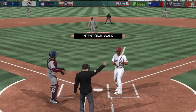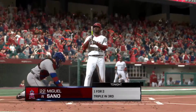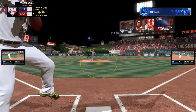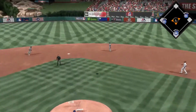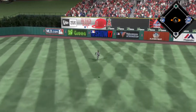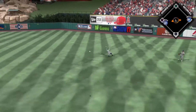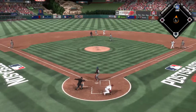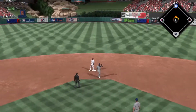Well, they missed with the first one, but then they decide, let's go ahead and just put him aboard here, and they'll do just that. He's set. Here it comes. Pitch swung on and hit in the air. On the move is Gomez. Makes the catch, but the runner from third breaks for home. And they will not get him at the plate as he's under the tag of Chirino.